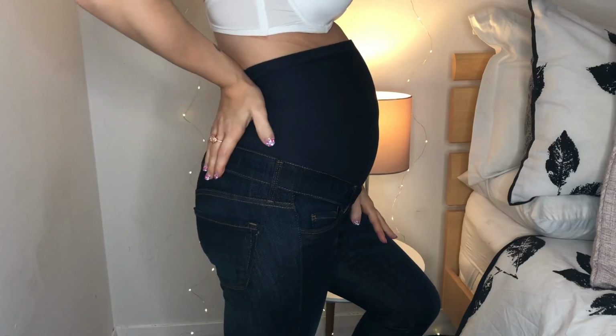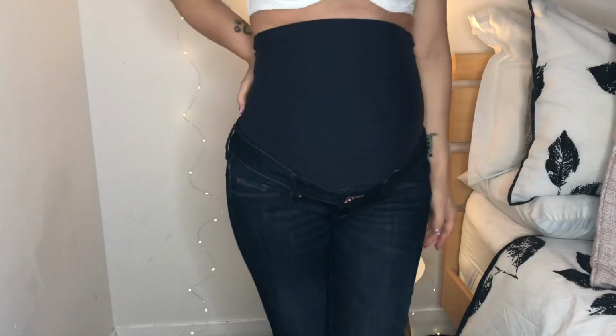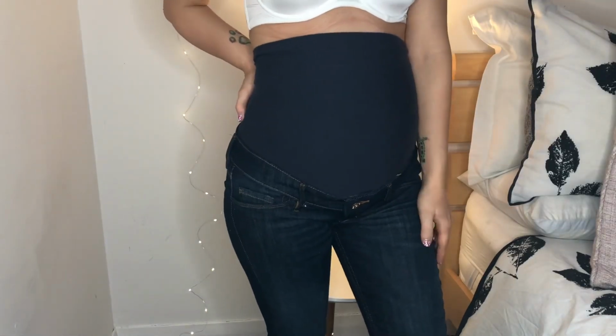So let's jump in. The first second trimester essential is by far maternity jeans. Up until this point, you've probably been getting away with wearing your old jeans, but with a bobble through the button loop, or wearing the leggings that you usually have, but just under the bump. By this point, probably not so comfortable. So over the bump maternity jeans are a must.